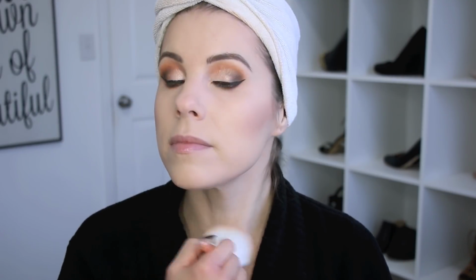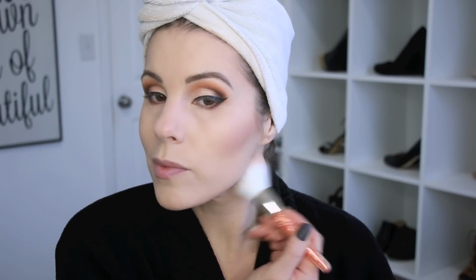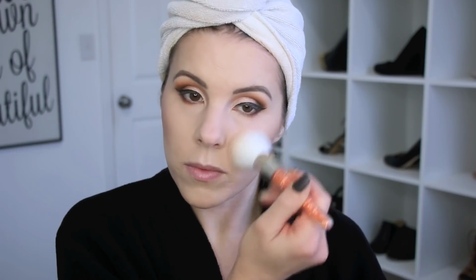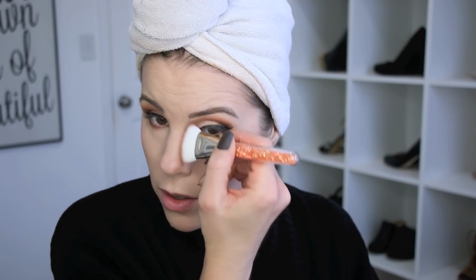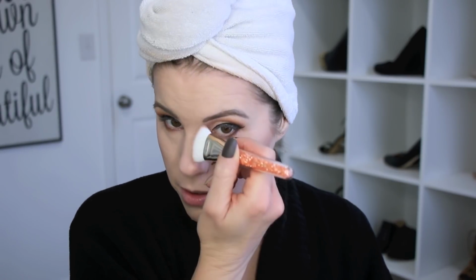And then I'm gonna take some of that on my neck and on my jawline. And I think with this brush too, it would be good if you wanted to contour your nose a little bit, which maybe I'll do a little bit of so you guys can see. But this brush reminds me of the e.l.f. contour brush, except I think this brush is a little bit softer, but the shape of it is the same.